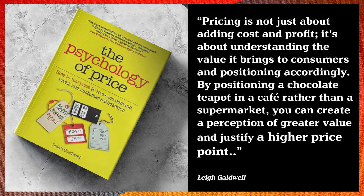The author believes that pricing a product is not just about adding cost and profit, as this perspective overlooks consumer needs. Instead, the author advocates for pricing based on the value the product brings to consumers and presents common pricing techniques in business, such as the decoy effect, bundling, and free offers, explaining the psychological principles behind these techniques. Finally, the author addresses how companies can respond to competitors in the psychology of price.